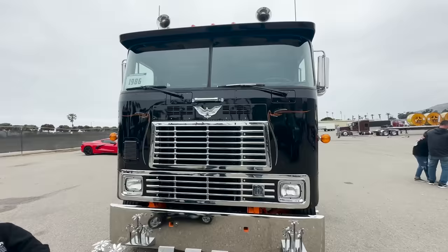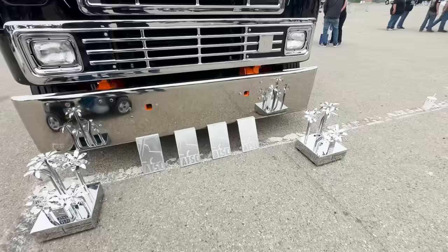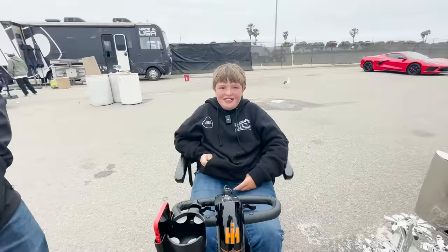All right, Fred, anything else you want to talk about on here? Anything you want to point out or say about your build? Look at all these trophies. He says the hardware speaks for itself, Brian. He says, I don't have to say anything. The trophies are saying enough. Agreed. It's an awesome truck, bud. Thank you. Heck of a truck.